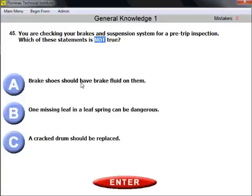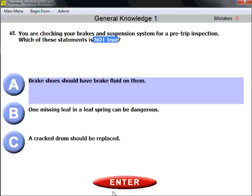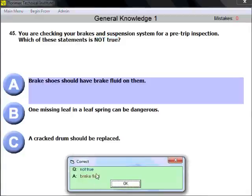Again, please be very careful and cautious. Brake shoes should have brake fluid on them. That's not correct. That means this statement is wrong. This is the not true statement, and that's the correct answer because you were asked to find which statement is not true. Brake fluid. This is another way you can memorize the correct answer. When you are asked about not true, look for brake fluid. Brake fluid. That's the key word here.